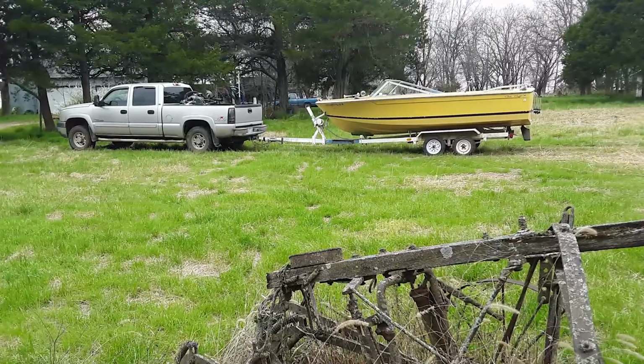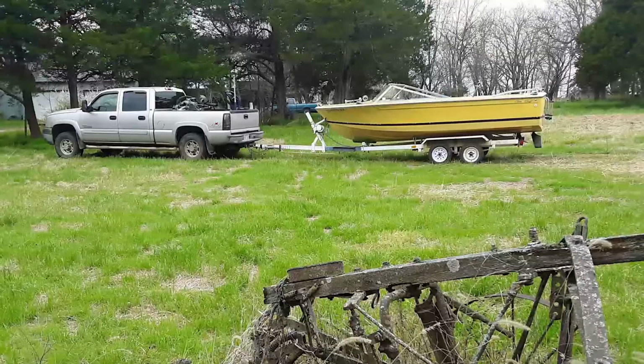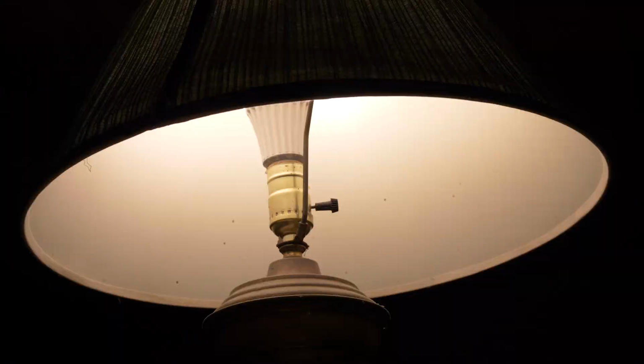After 1,000 miles and an hour deciding if I wanted to take on the Chris Craft build, the boat is parked in the yard, the extra motor is in the back of my pickup. Time for a big salad and lights out.